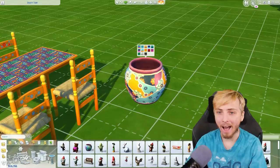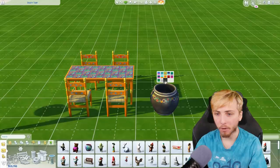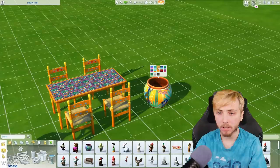I love this. Each one matches too. Like there's a color variant that matches for the table. Look, they have the white one and then the black one. That is so cool. So I'm gonna choose the orange one for this one. There's actually two orange ones, but I'm gonna go with this one. I love that.